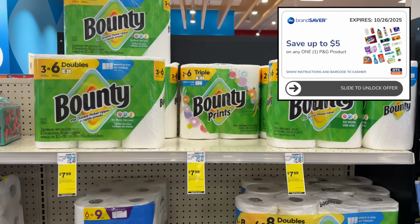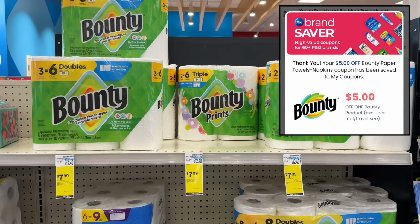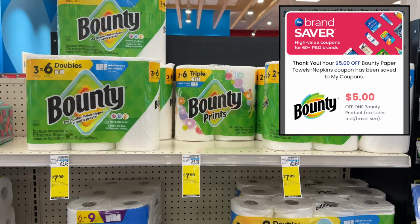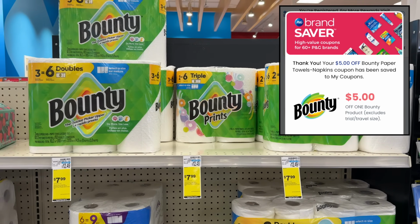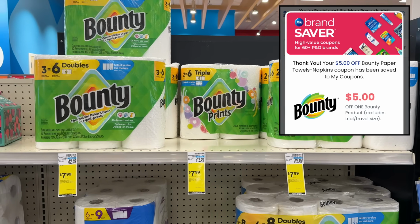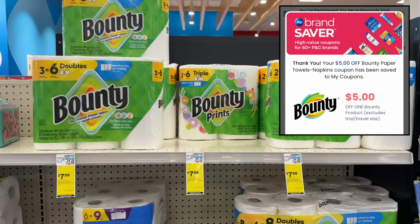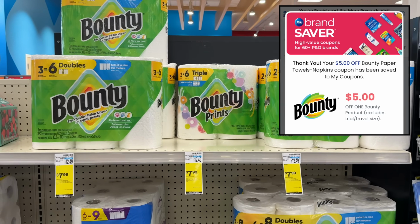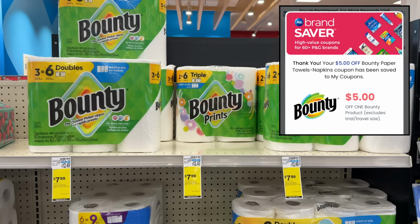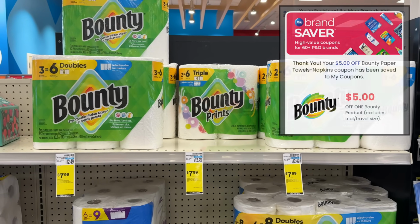Otherwise, if you don't have that reward, what you can do is open up your Coupon 24 app, and you should get a pop-up for linking your PG Brand Saver account to Coupon 24. I just entered the email from my PG Brand Saver account that I already had, and then it let me select a $5 coupon from a bunch of different brands, and I selected Bounty. And through some trial and error, I figured out that the $5 coupon from that reward redemption is working on the 3 equals 6 roll, not the 2 equals 6. So definitely pick that up. It would make it just $2.99 after the $5 Coupon 24 coupon.